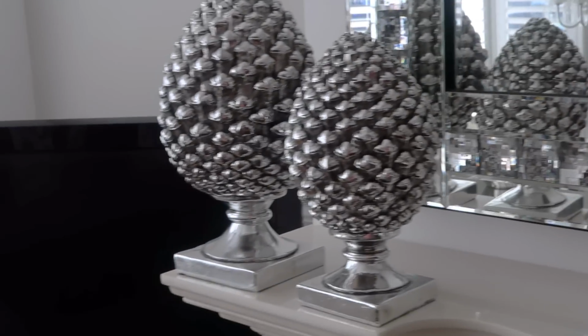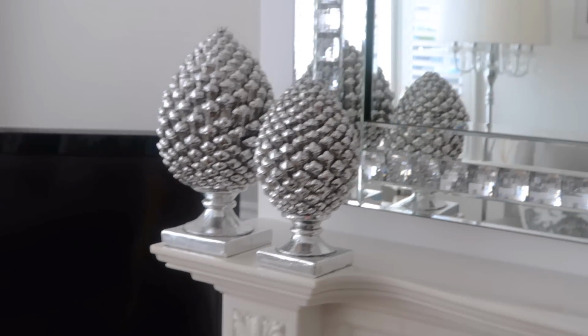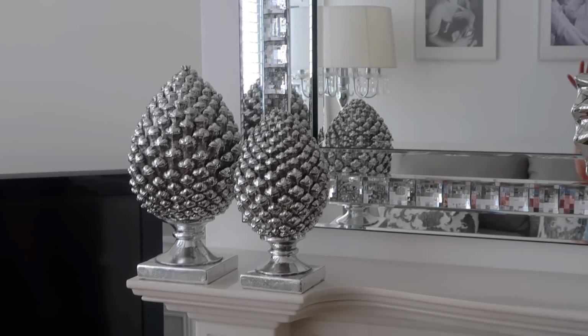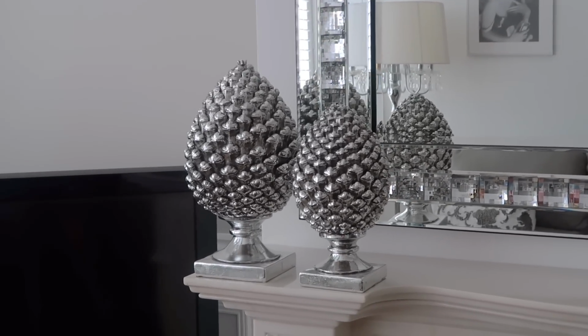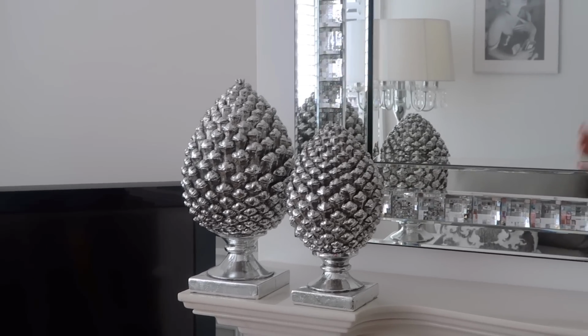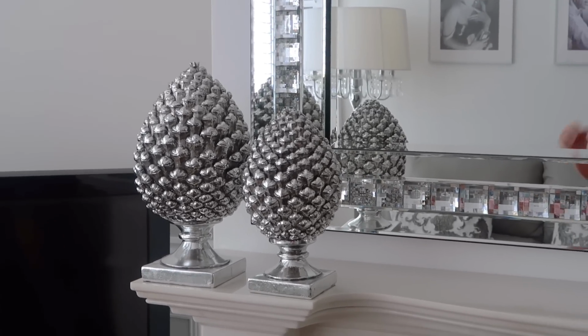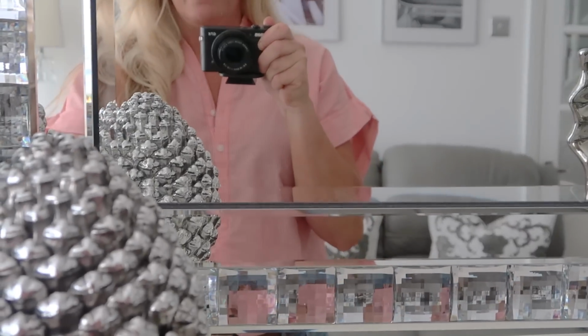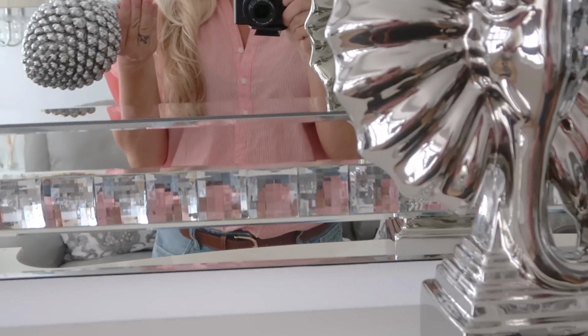Then my pine cones, which I get so many questions about over on Instagram, is where are these pine cones from? Now they are a Christmas decoration, and they're from a company in Norway called Lemberger. You can't get them anymore, and I'll try to find similar because they're quite a few years old now, and they were expensive.